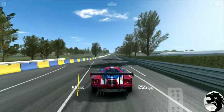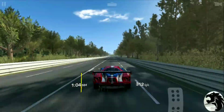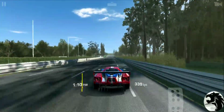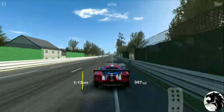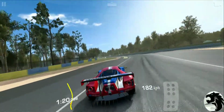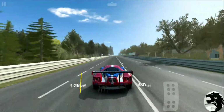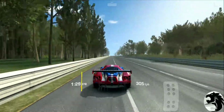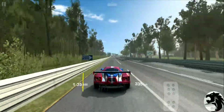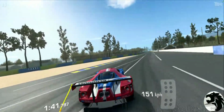Alright, but the exit, I feel like from the first chicane was alright. Was able to carry a pretty good amount of speed into the second half of the Mulsanne straight. Now, how about it? Alright, not bad. Not perfect, but not bad either. We weren't at least braking when we were supposed to exit the chicane. So that's my positive spin.